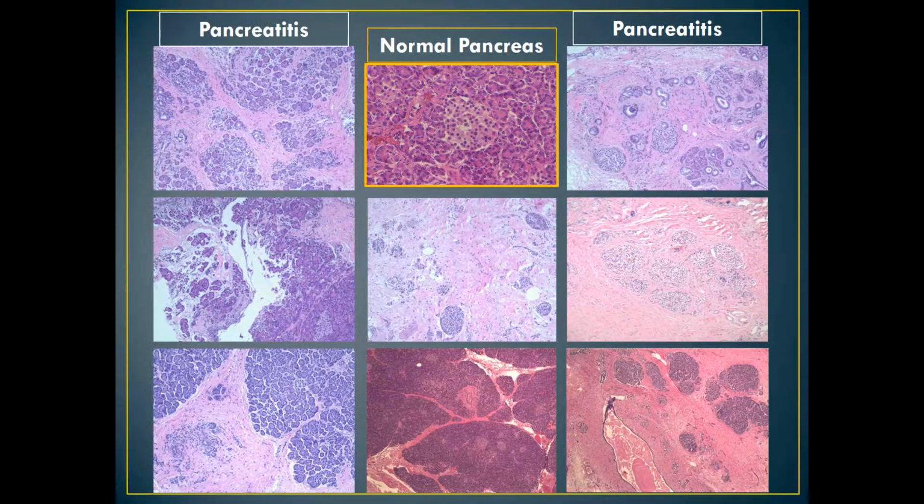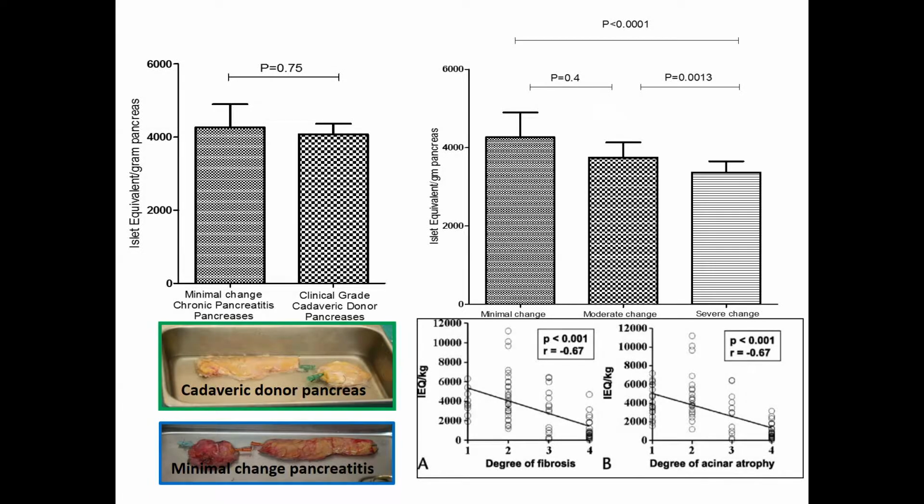When we did histopathological analysis of various severely fibrotic pancreases, it showed varying amounts of fibrosis plus different islet architecture. But in many cases, we see a large number of islets. We could see a hypertrophic nature of the islet cells even in severely fibrotic cases. For example, the islet yield from minimal change chronic pancreatitis was equivalent to brain dead donor pancreas, which we use for our islet allo transplantation. Even the gross morphology of minimal change chronic pancreatitis is similar to brain dead donor pancreas. The degree of fibrosis and the degree of acinar atrophy generally affect the islet yield. We get a low number of islets in severely fibrotic pancreas when compared to minimal and moderate cases.